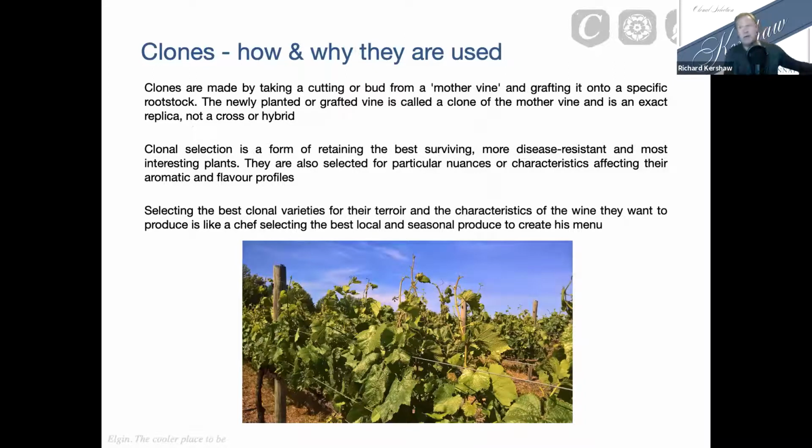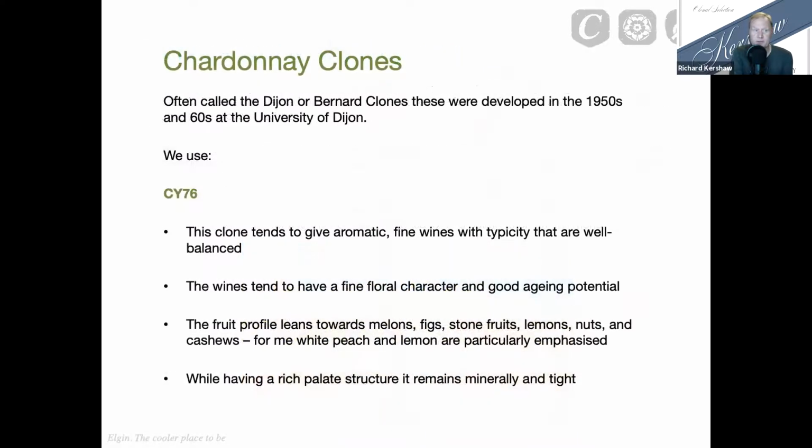Interestingly, years ago, a lot was developed from getting Chardonnay clones, or any clone to be honest, based on quantity rather than quality. Nowadays, it's mostly all about quality, as we know. And we use a number of different clones in our clonal selection Chardonnay, which I hope a few of you have got. We use a bit of 76, it gives lovely fine aromatics. It's a more broad, fine floral style. Quite light, we have much more melon fruits and a richer palate structure.